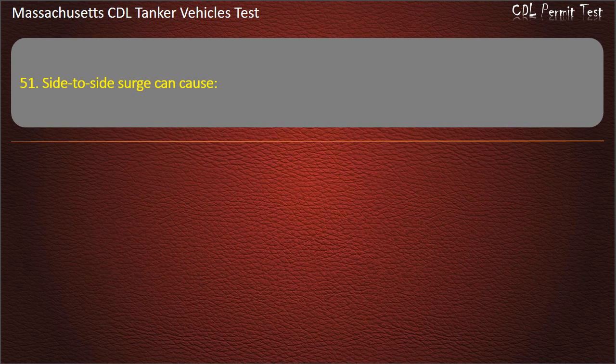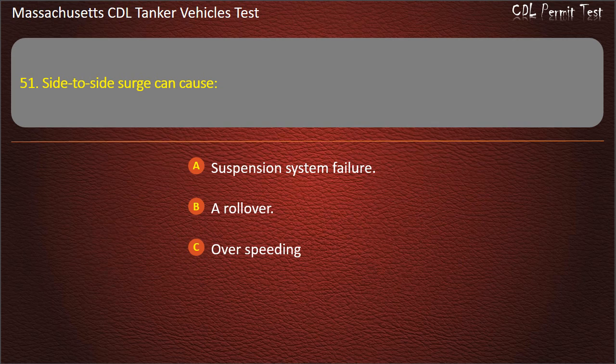Question 51. Side-to-side surge can cause suspension system failure, a rollover, overspeeding. Answer. A rollover.